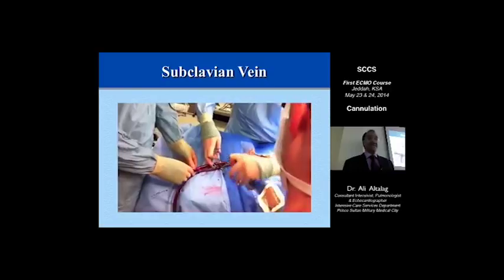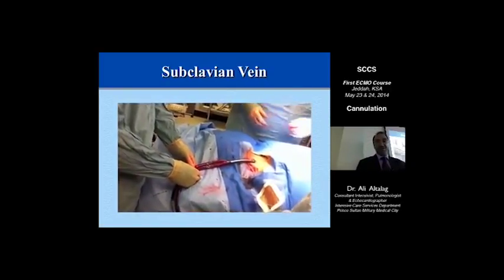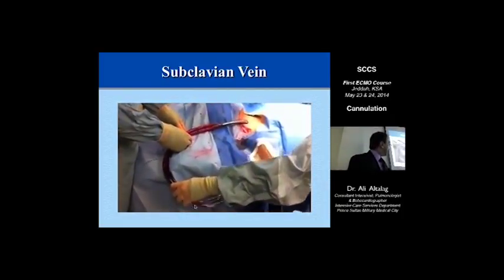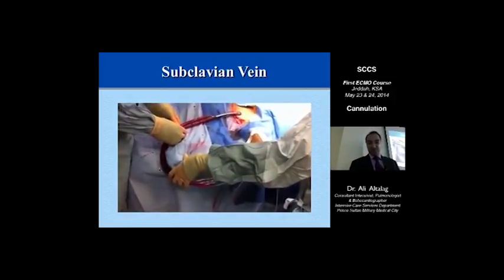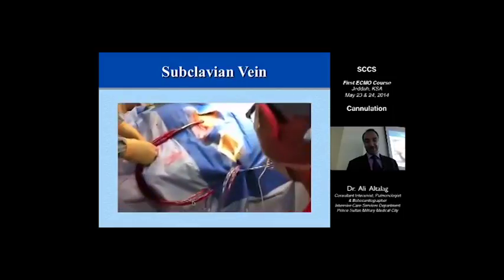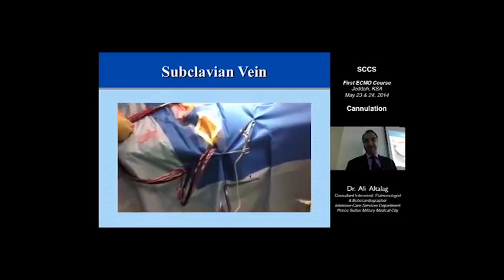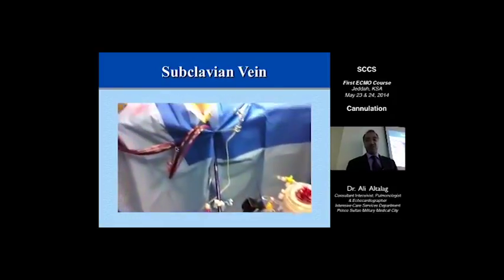Don't do it fast. Even if the perfusionist was heavy, tell him just to go slow. And you'll see the dark blood coming out. I hope you see it clearly here. The dark blood is moving this way, and it will go through the circuit and the oxygenator. See it? This is the dark blood, and you'll soon see the oxygenated bright red blood going back to the patient.